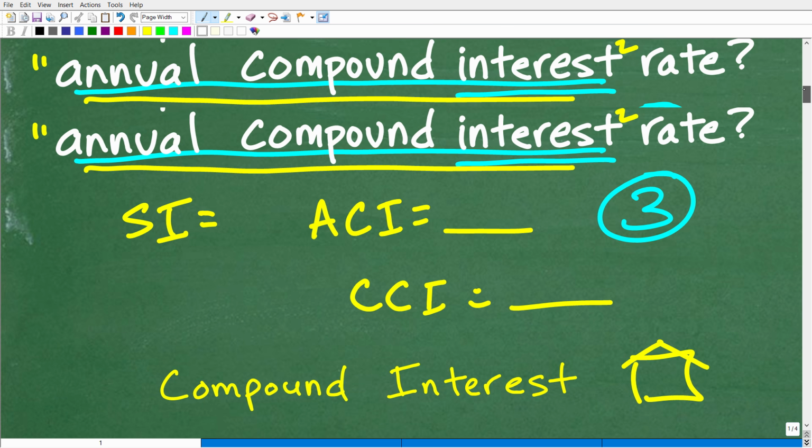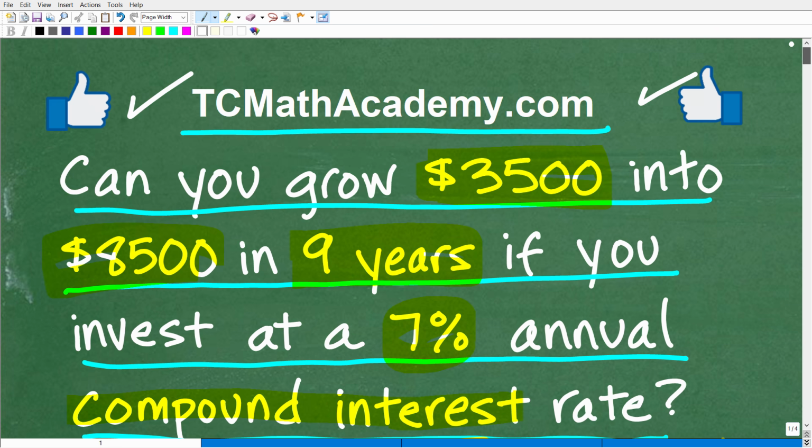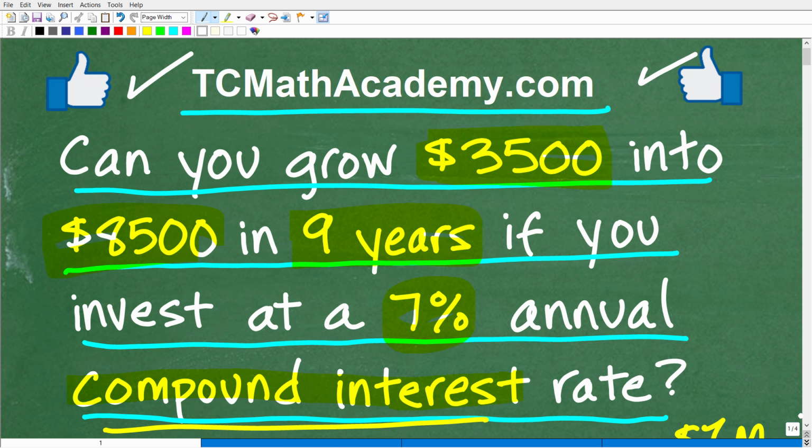All right, so as I indicated, there was a lot going on in this problem. And don't feel bad if you didn't get this right, or if you're like, I didn't even learn this stuff, Mr. YouTube Math Man. Well, I totally get it.